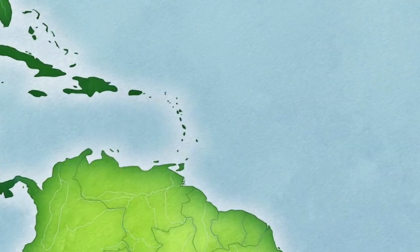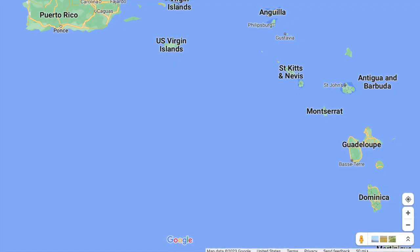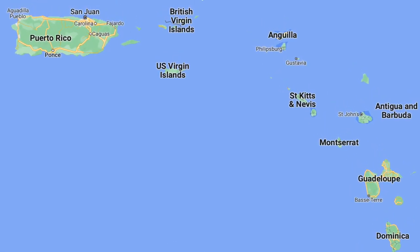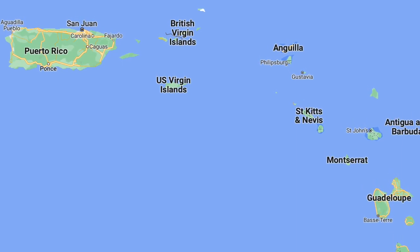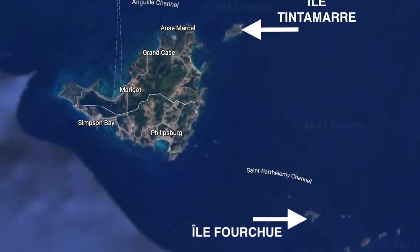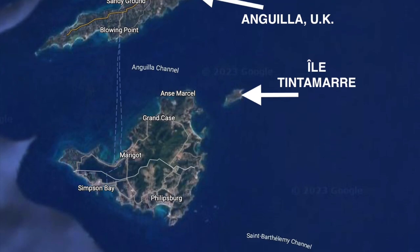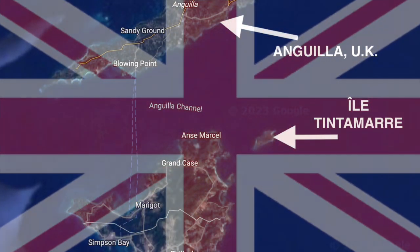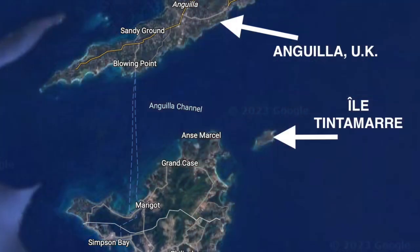As a recap, St. Martin is a Caribbean island in the Lesser Antilles. It's just east of the Virgin Islands and under Anguilla. You can actually see Anguilla from St. Martin. Now, Anguilla is a possession of the United Kingdom, and being so close, it's easy to understand how the British took control of St. Martin several times in its past.